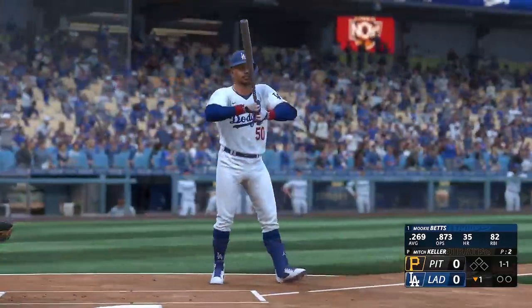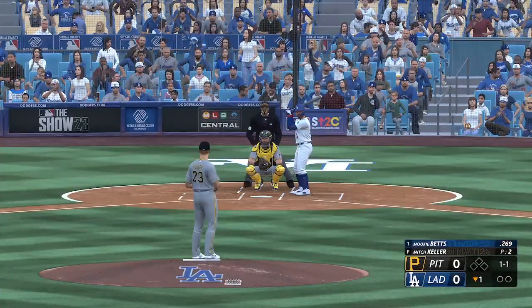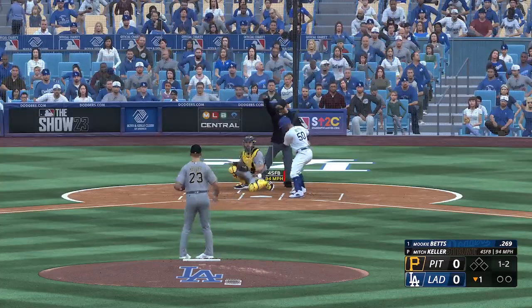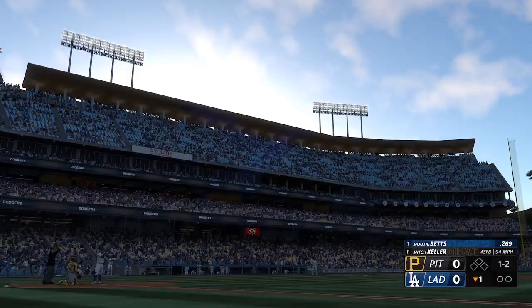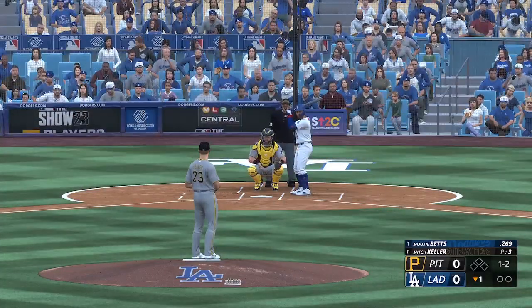Bottom of the first. Mookie Betts will get us started. Chris, remember back in 2018, on August 9th at Toronto, Mookie Betts hit for the cycle. But it wasn't just a hit for the cycle. He needed a home run at his last at-bat in the 9th and delivered.